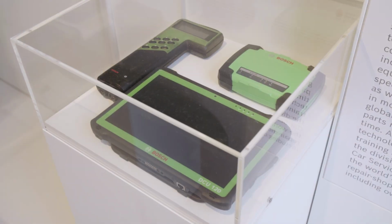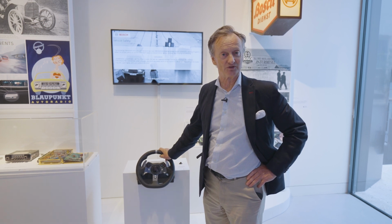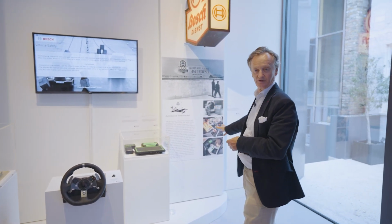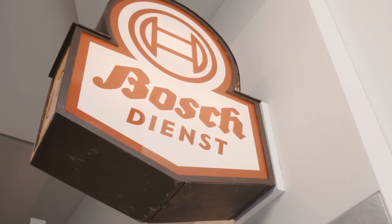This is a fun aspect of the exhibition. Visitors are able to do a demonstration, to drive a car with and without ABS, and to see if they are able to miss the obstacles. Very popular in the exhibition. And then finally, there's a section about the automotive aftermarket, again with historical images and objects contrasted with the very latest.